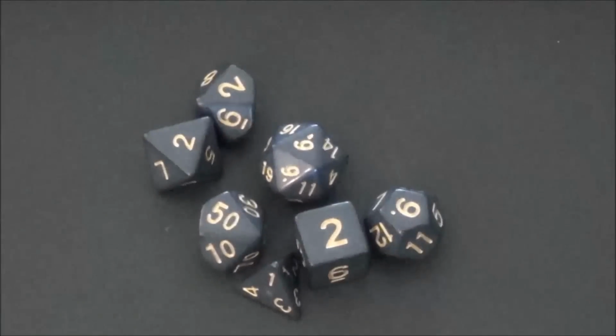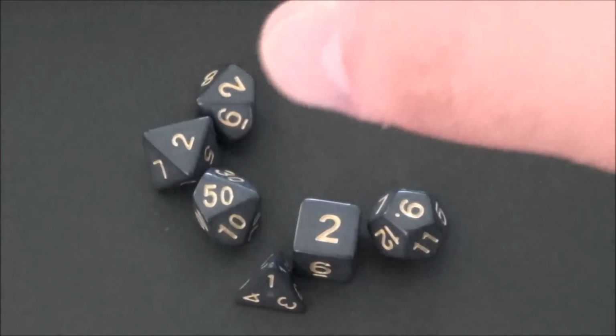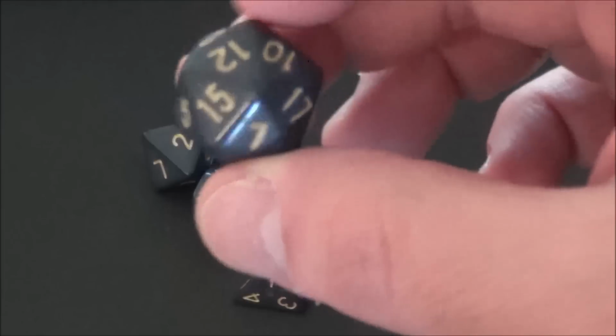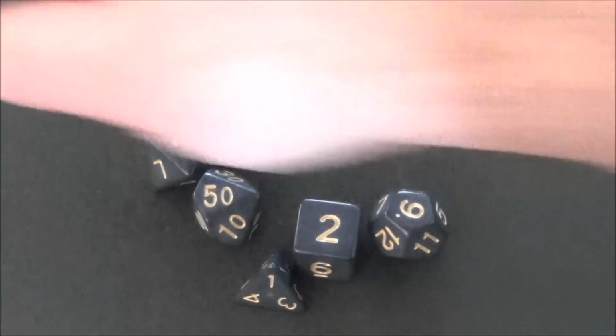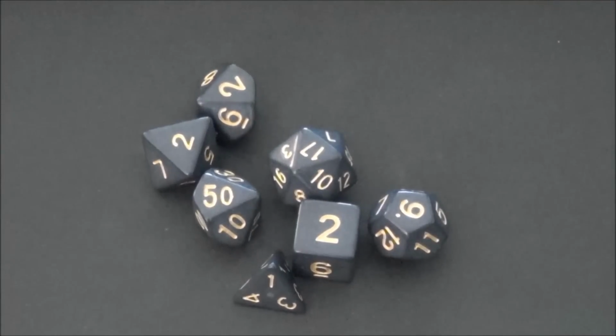Dreamless Nights. Yeah, that's an animal name. Again, very readable pips. Kind of a boring blackish purple-blue color. Really not much to say about these. They're fairly basic, but at least the pips are readable. They didn't put something crazy hard to read on it.